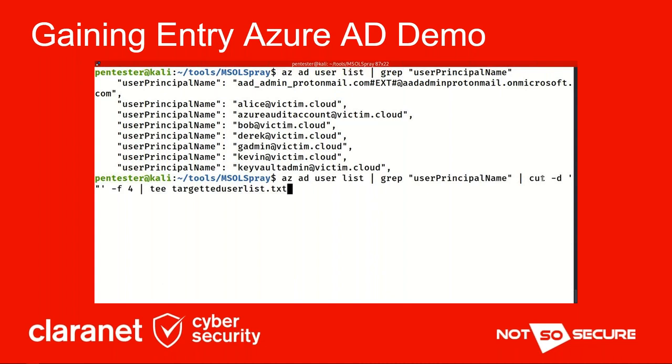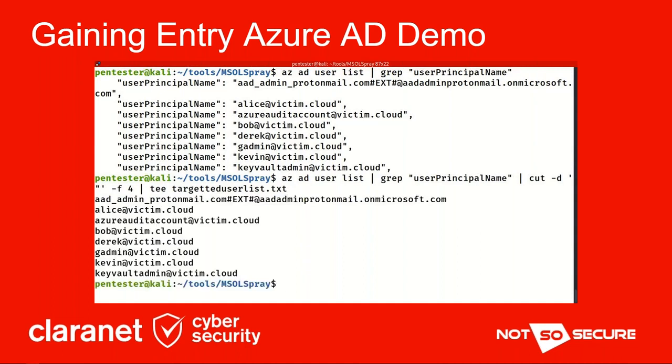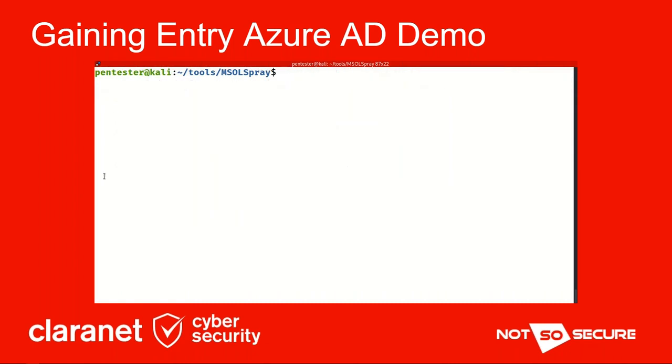We're going to use cut. We're going to use the double quote as a delimiter, and we'll extract field number 4, which is the user principal name. And there it is. Now that we've got it, we've just saved it into this targeted user list text file. And we can use that to perform other kinds of enumeration, like listing out group memberships.